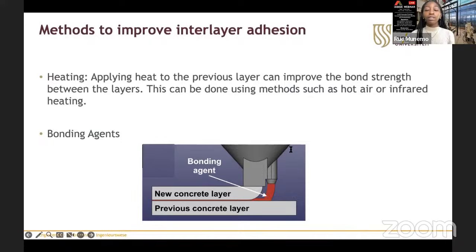Currently, also at Stellenbosch, we're researching the use of steam on the interlayer to improve the interlayer bond strength. Another method is bonding agents, and you can see from the image how those would be incorporated. Bonding agents such as epoxy or acrylic resins can be used to improve the interlayer bond strength.